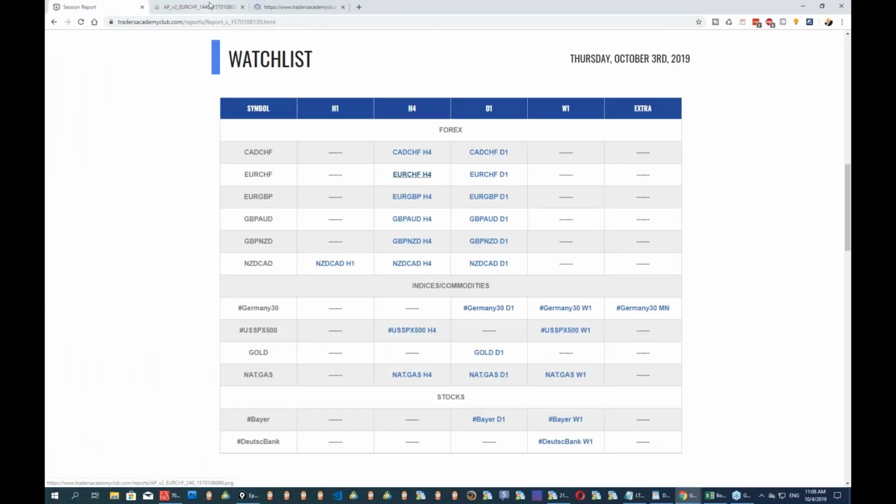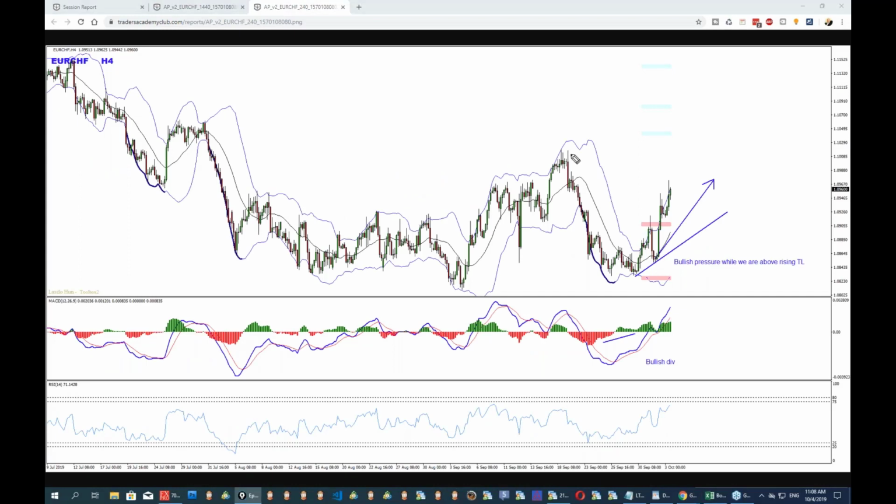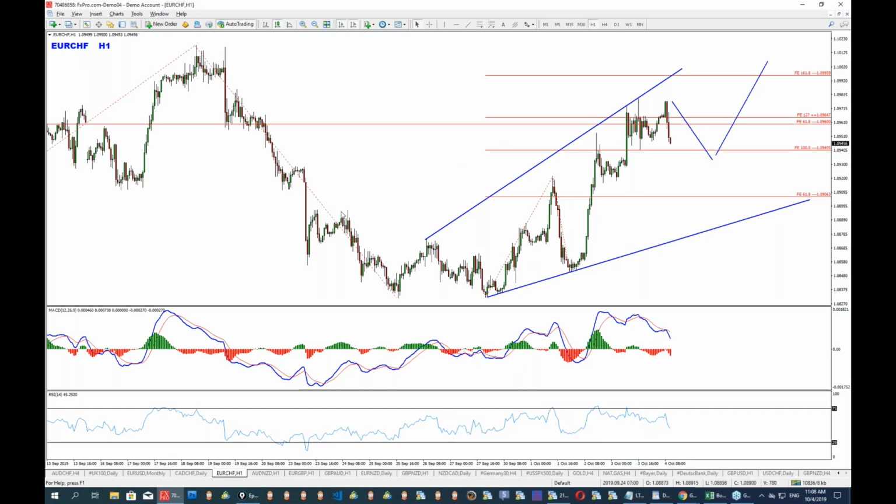Okay, EUR/CHF, which did complete a cycle here, a triple cycle, and now the expectation is for an ABCD to happen in terms of correction, and then very likely we're going to see continuation lower. So the idea here is to trade BC. And if you do like this setup, that means pullbacks should be providing you with buy opportunities.